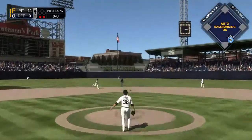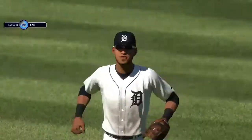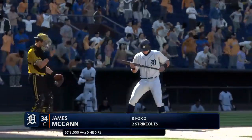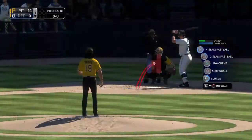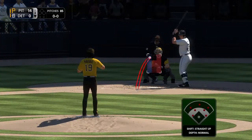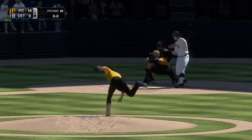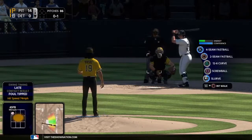Line drive to center field. Reyes is there, and they go down in a hurry here. Next for the Tigers, James McCann starting things for his side in the 9th as they face the improbable odds of trying to come back in this one. Yeah, not a lot of hope for them at this point, but these guys know these bats still count, at least for their own stats. You can't dismiss your chances as a professional.